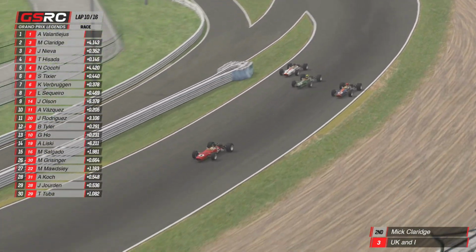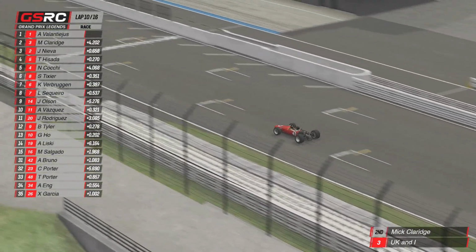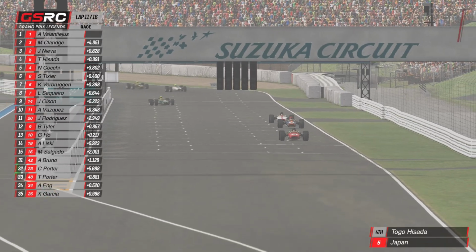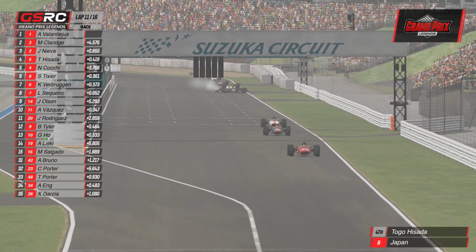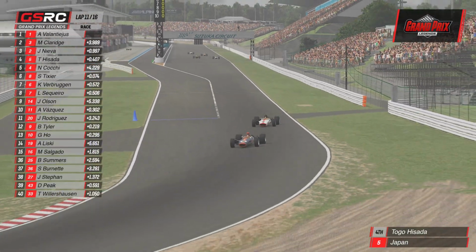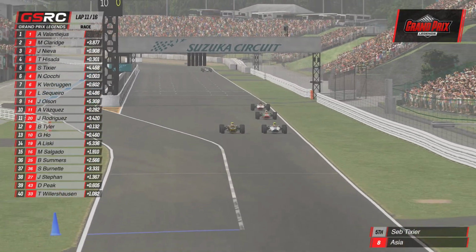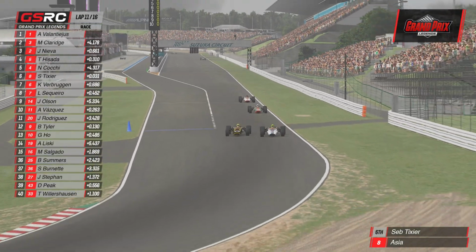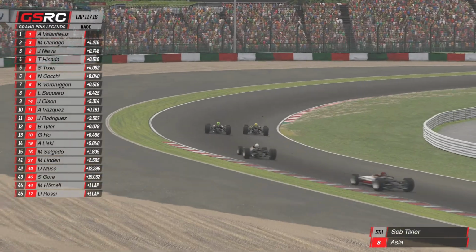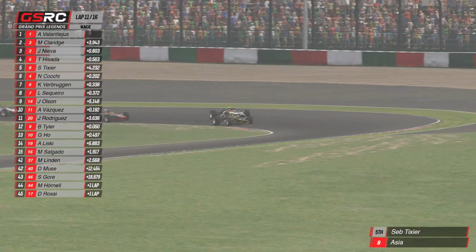And that gets in the way of Togo Hisada, who has to actually slow down because he hits the back of the car. Yeah, that was Mikael in the 44 car, and now he spins out in front of the rest of the field because he's got a damaged car. Thankfully, everybody avoids, but, as you documented, chaos at the front. Real shame. Meanwhile, Kaki and Tixier, wow.